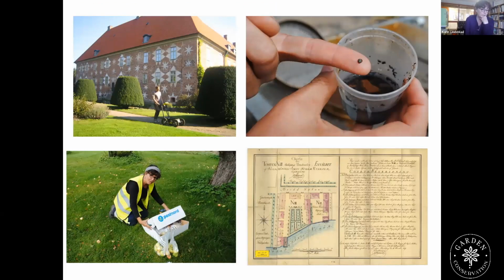At garden archaeological excavations, we of course use archaeological methods, but we also use other kinds of analysis and source materials. Here you can see some of them. You can see ground penetrating radar, where we can identify features underneath today's surface, for example pathways, wells, etc., under the ground. It's sometimes a very useful method. We work together with archaeobotanists who study the contents of the garden soils in a microscope, and I will get back to that.